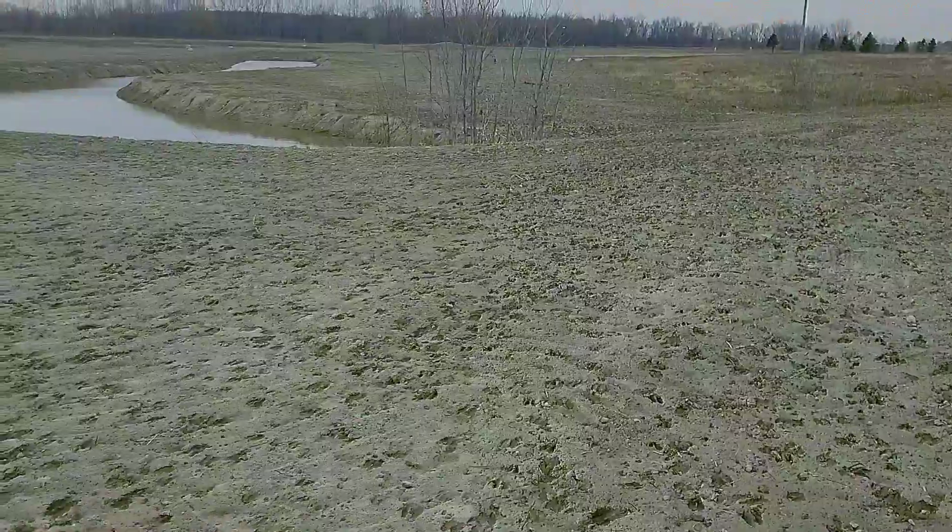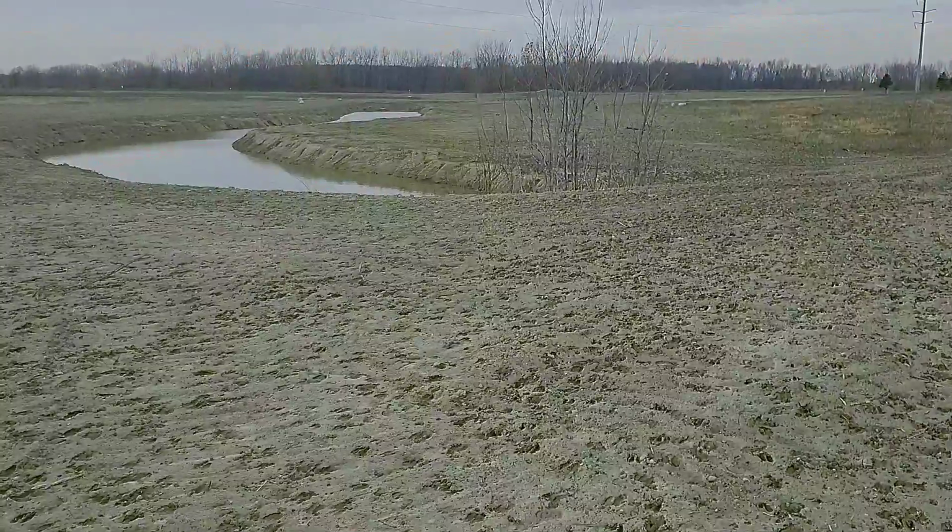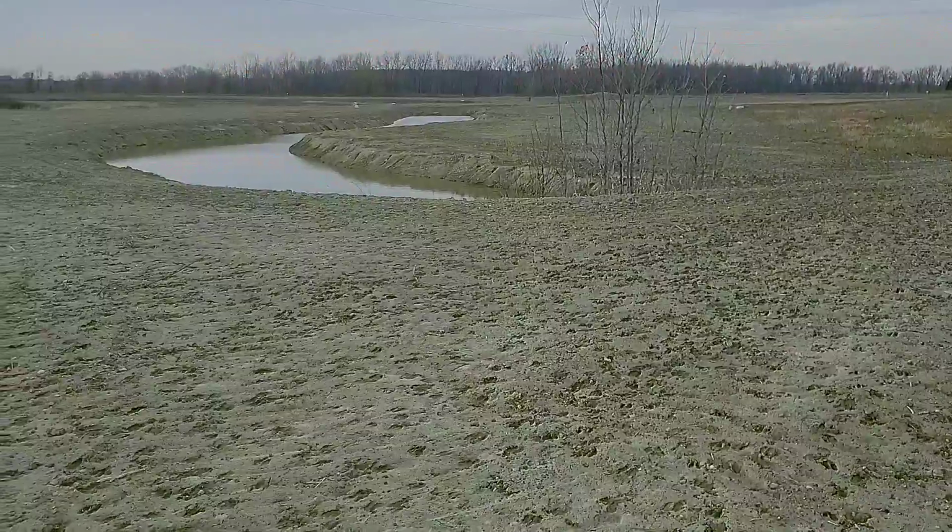All right, when you look at the ground, you're probably wondering what is going on. It almost looks like, when you're driving up on it, like it's a bunch of little anthills. All right, man, I'm gonna show you what this is all about.